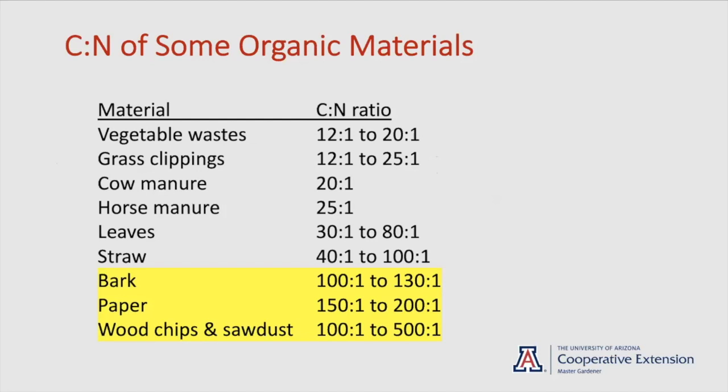But then when we start getting into leaves and straw and bark and just more woody materials, those carbon to nitrogen ratios really skyrocket. So like look at bark, paper, wood chips, and sawdust. I mean, this is huge. Like it potentially could be 500 to 1.